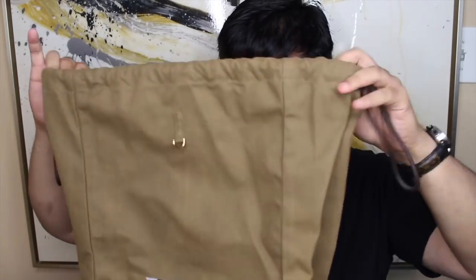Okay, so again, let me just show you this dust bag, and it is a very nicely made dust bag. It is sort of in an olive green color, and look, there are leather corners on the corners of this dust bag.